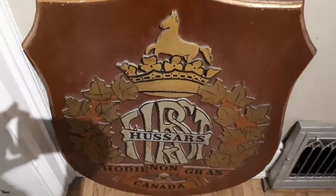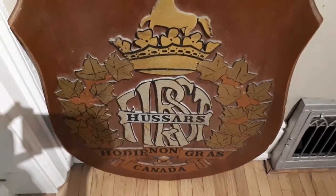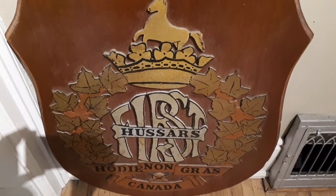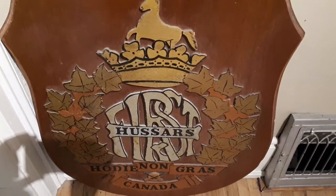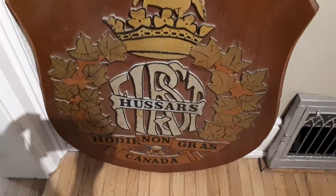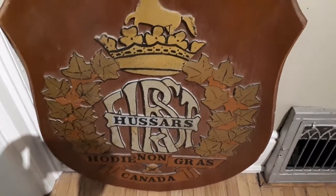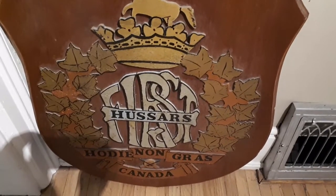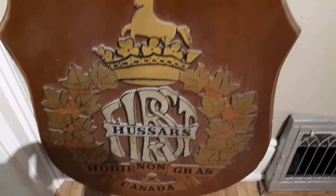This is the sign from the London Armories in the interwar era. It has a spelling mistake on the cap badge regimental motto. It says Hodie non Gra. It's supposed to be Hodie non Cras, which means today, not tomorrow. Hodie non Gras means today, not fat.